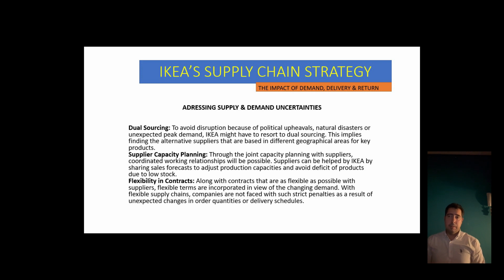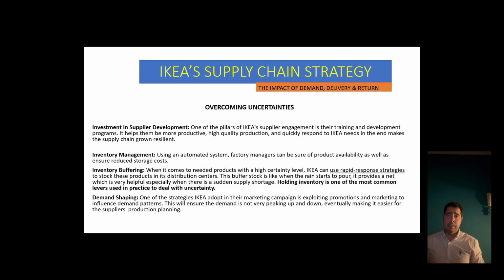In order to deal with demand uncertainties, IKEA does dual sourcing, supplier capacity planning, and flexibility in contracts, signing contracts as flexible as possible with the suppliers, and investment in supplier development. They run trainings with the suppliers. Inventory management uses an automated system, so factory managers can be sure of product availability as well as ensure reduced storage costs.